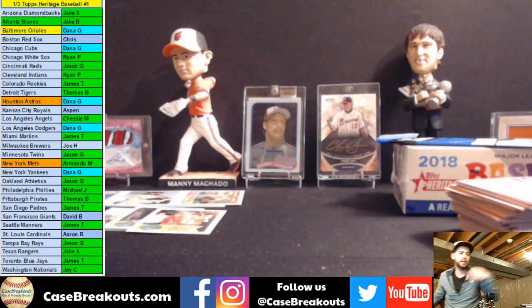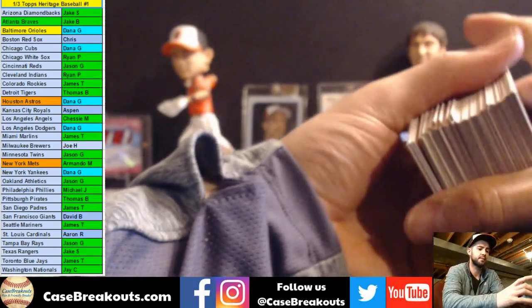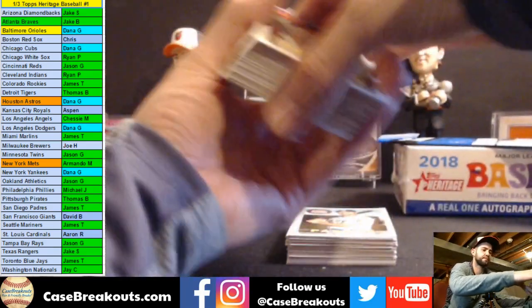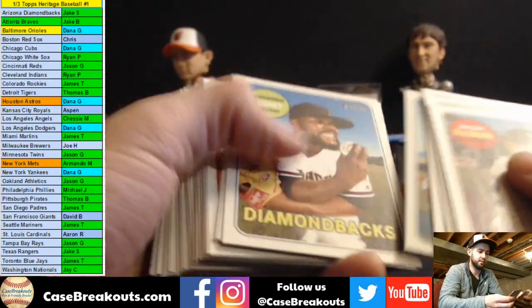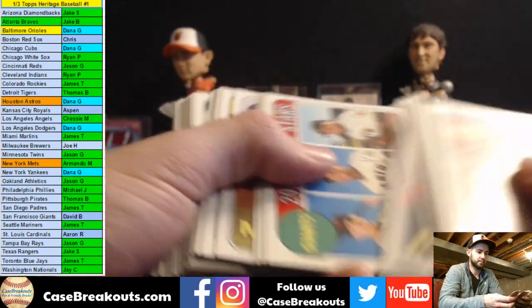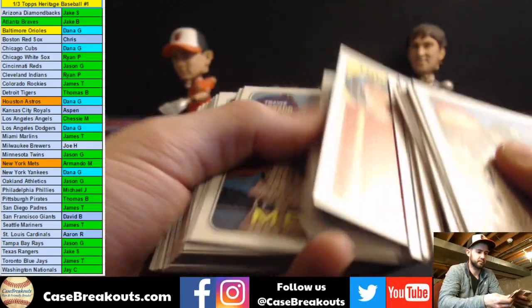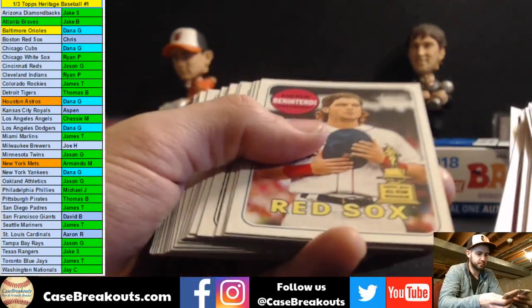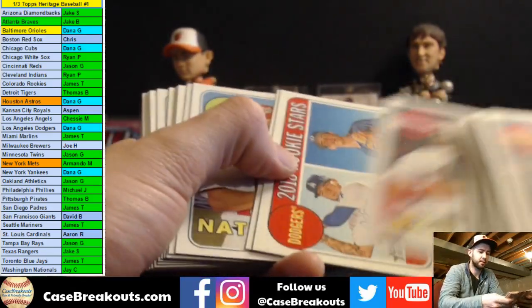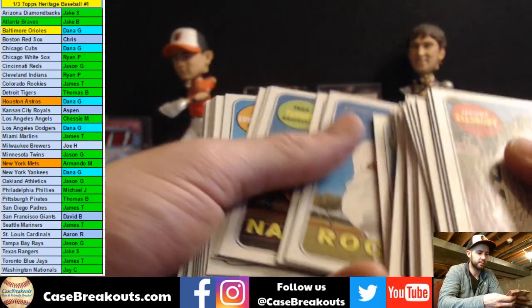Alrighty, last little stack here. Thought we had something, because you could see the thick cards in there. We had two thick cards in there. Not enough error card. Now I want to see one of these error cards.